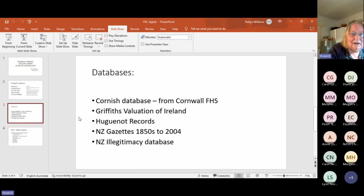Now, that one there. Okay, so we've got some specific databases that you may or may not know about. We've got a Cornish database from the Cornwall Family History Society. That's one that is very similar to what we've got as our Kiwi index, and they have indexed a whole lot of Cornish records, and I don't know that many of our members realise that we've got this Cornish database to be able to look up and give you information from. We've got the Griffiths Valuation of Ireland, and I'm sure most people, if they're skilled with using their computers, have got access to that, but we've also got access to it. The Huguenot records, if you've got Huguenot ancestors, most of their books have now been transferred to CDs, and we've been able to make a big database with their permission of all those Huguenot records. And so it's easy for our volunteers to just go and look them up.